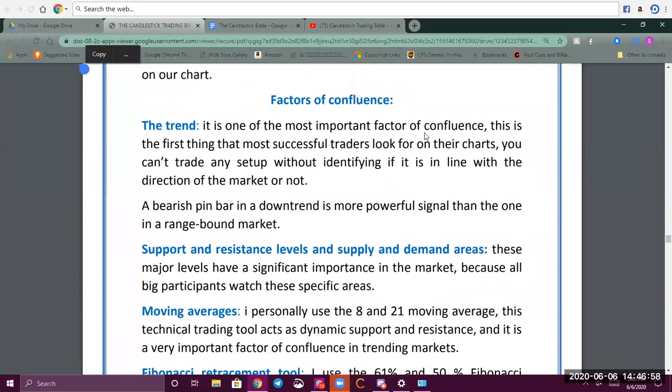A bearish pin bar in a downtrend is a more powerful signal than one in a range bound market, because the trend is your friend and you have the pin bar signaling a downtrend. It says a bearish pin bar. Bearish, down, those go together.